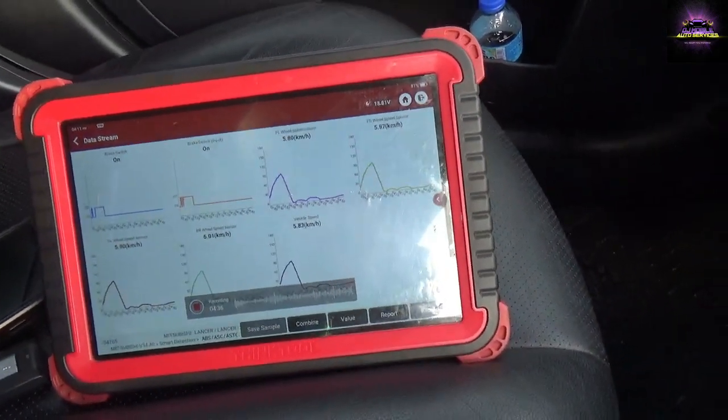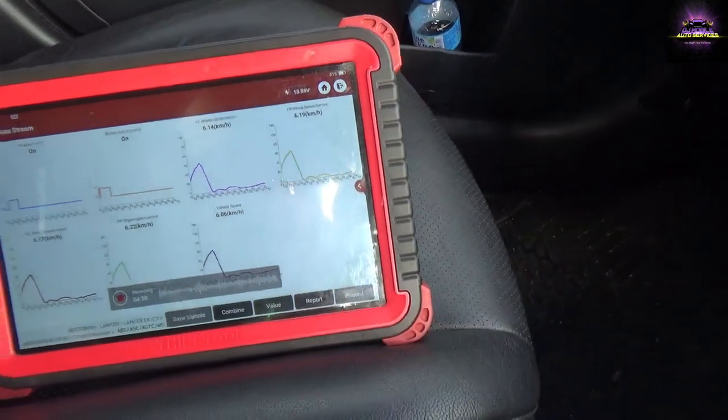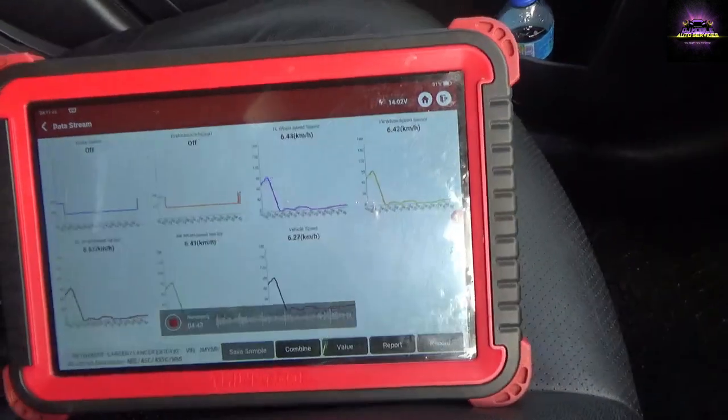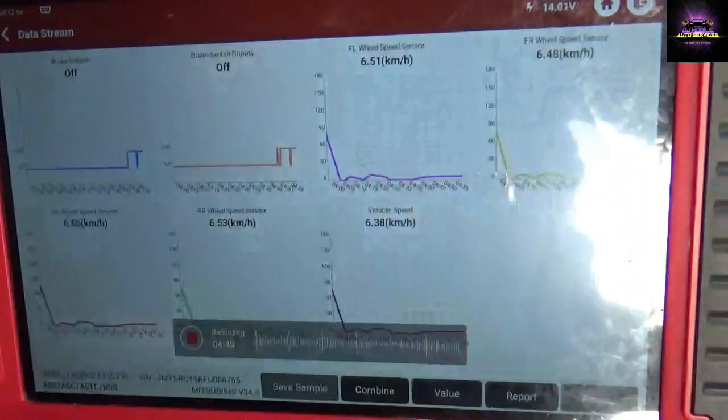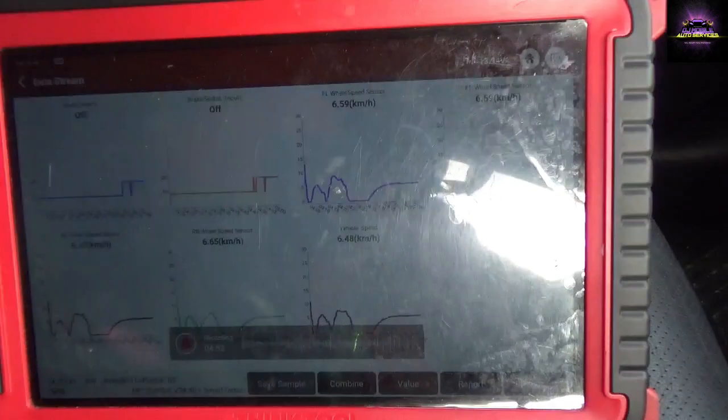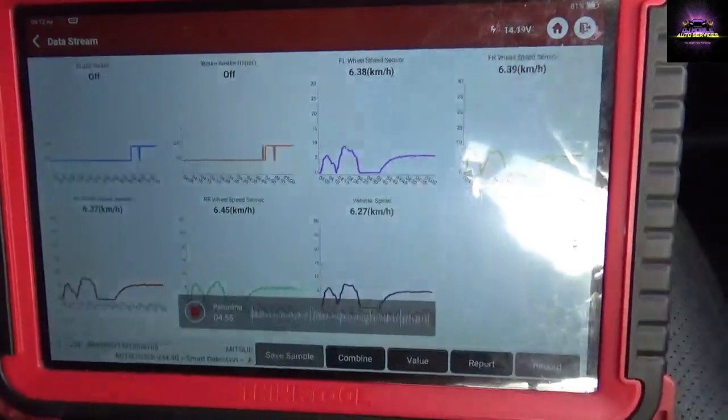So is it a faulty command to the brake switch, or is it the brake switch? Now it comes off. You see that it's glitching. My foot is still off, but look at the brake switch. Look at the command to the brake switch. Right now it's off. Let's put this back on.